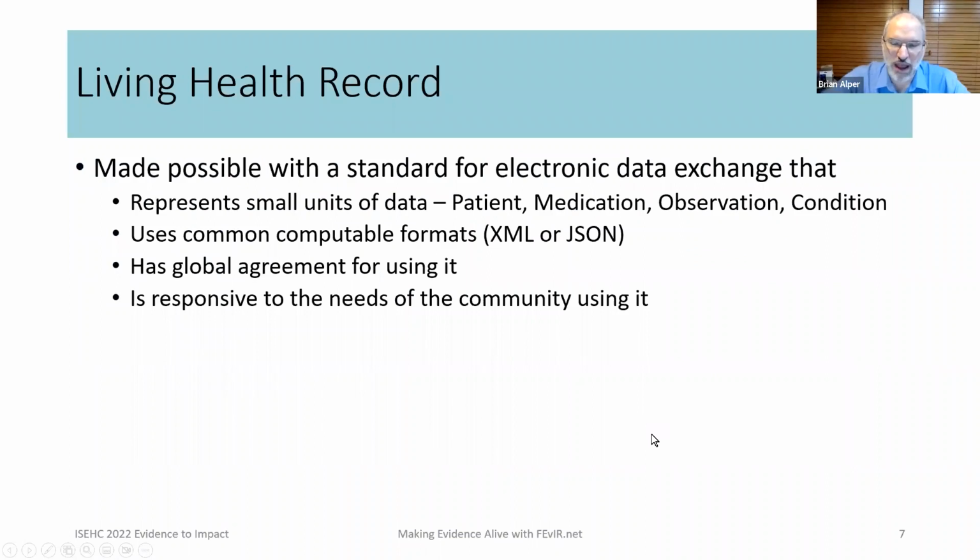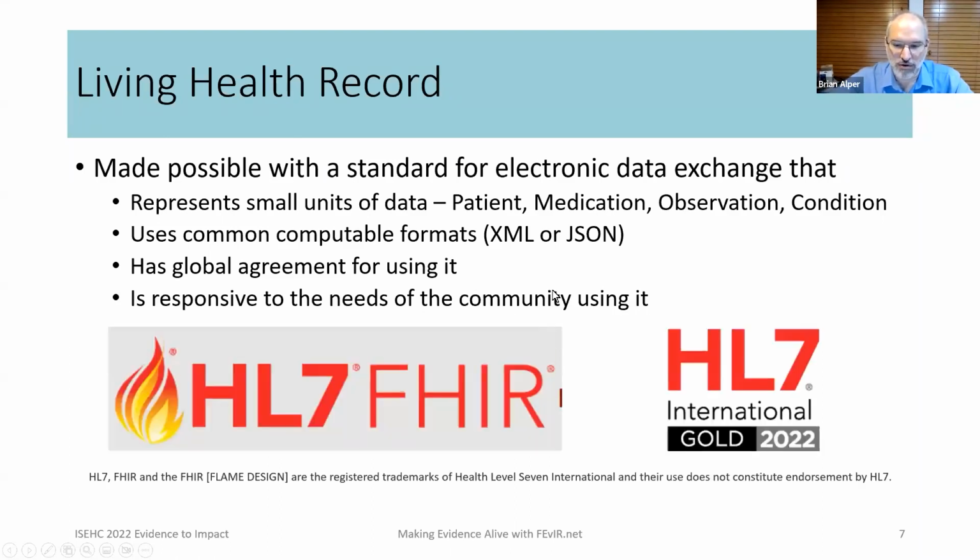So what if we had it for the living health record? That is made possible today with a standard for electronic data exchange. We can share health data in small units of data, information about the patient identification, the medication, the observation, the specific condition. We can do this with common computable formats like XML or JSON, and there's a global agreement for how to use a living health record in this way. And this whole system is responsive to the needs of the community using it. This is provided through a standard.